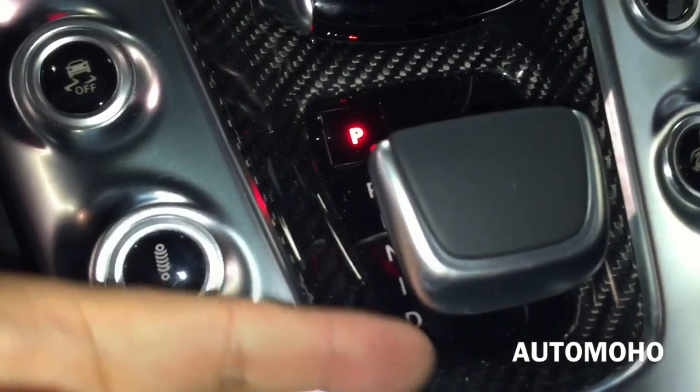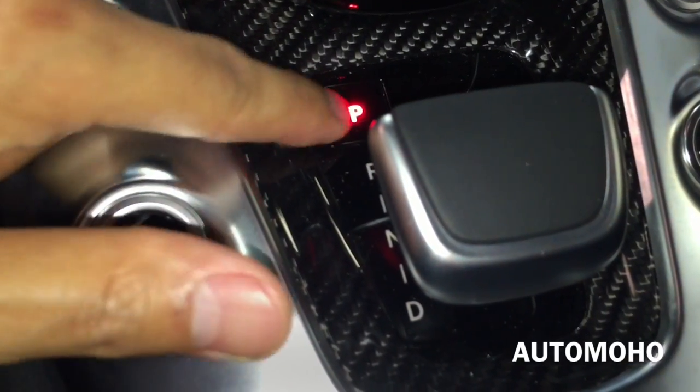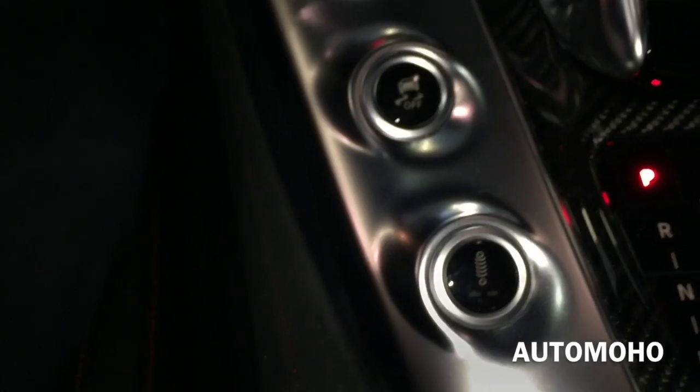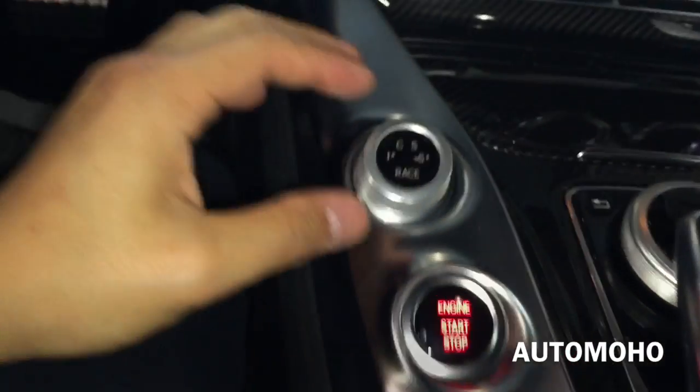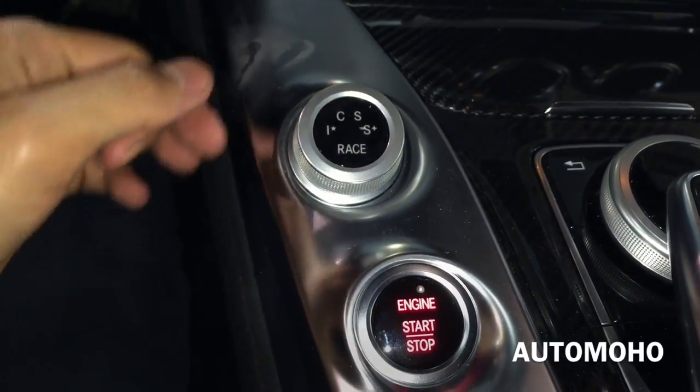And here you have the gear shift lever. You can push it up to get into reverse, slightly down for neutral, and down again for drive, and press the P for park. And located on the left side, you have the knob to control the driving mode. You have the comfort, sport, sport plus, and race.